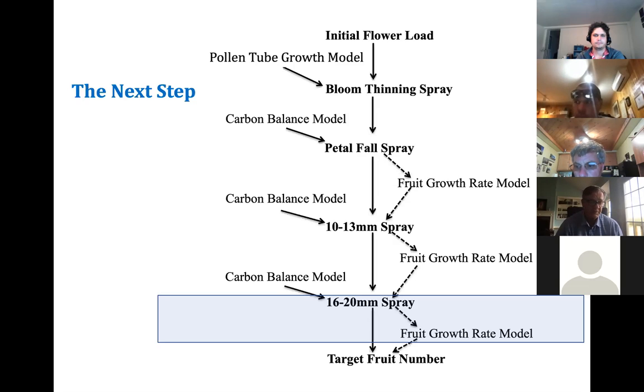Some blocks maybe didn't need much thinning. Other blocks had little frost damage, but could have gotten substantial thinning from the petal fall spray and then the 12 millimeter spray, and could be done. In fact, I'll just comment briefly that Mike was on the video yesterday for the Hudson Valley folks, and we had data just from the Hudson Valley lab, and it looked like they got a fantastic thinning job on Gala with both the petal fall and the 12 millimeter, and didn't need much more.